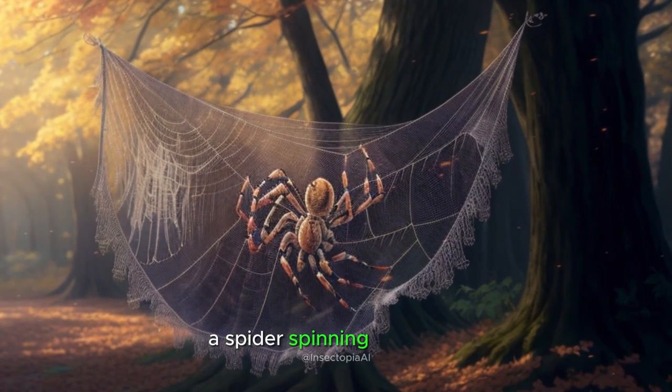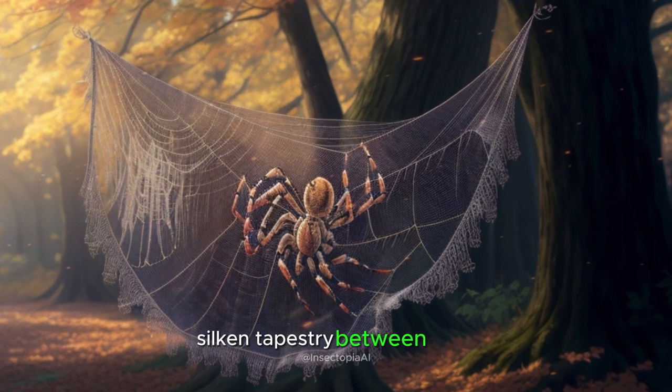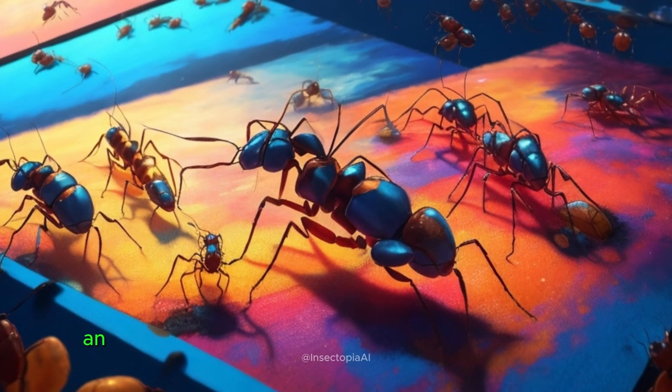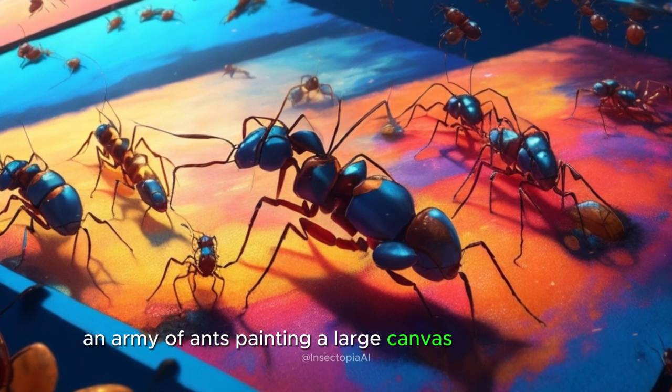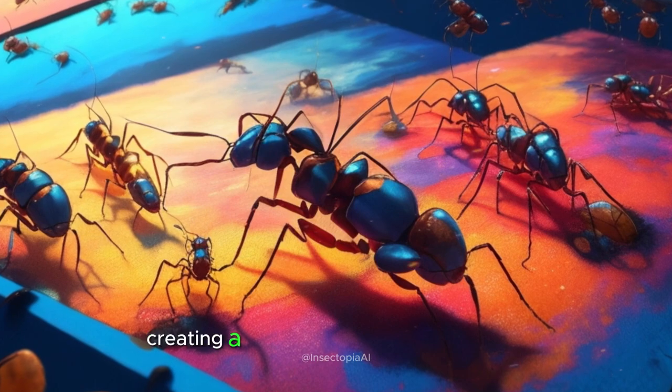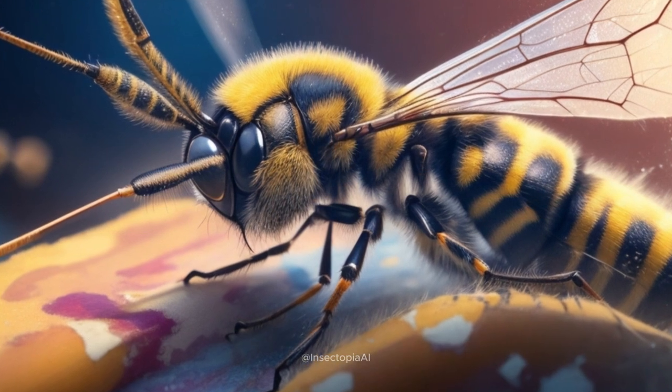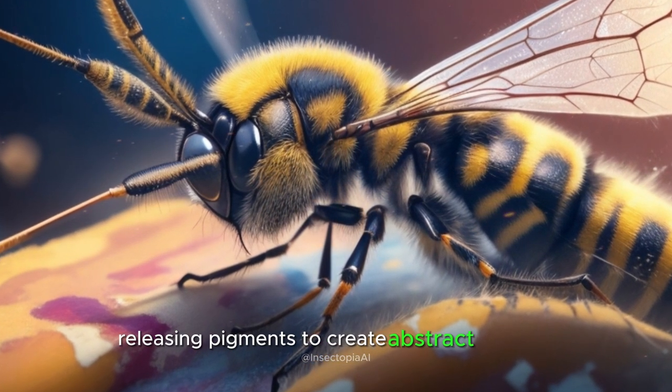A spider spinning an ornate silken tapestry between trees, creating a shimmering artwork in the breeze. An army of ants painting a large canvas with their feet, creating a mesmerizing collage of colors. A wasp using its stinger to gently puncture a canvas, releasing pigments to create abstract patterns.